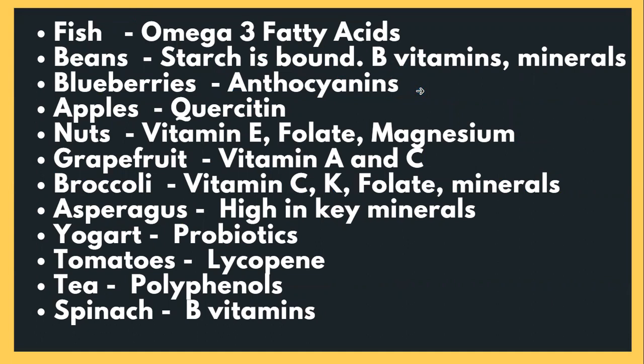B vitamins and minerals are also high in legumes, beans, and peas. Blueberries are high in a particular antioxidant called anthocyanins, and they give the blueberry its blue color. Apples are high in a key antioxidant called quercetin. Nuts are high in vitamin E, folate, and magnesium. Grapefruit, vitamin A, vitamin C. Broccoli, vitamin C, K, folate, and minerals, etc.